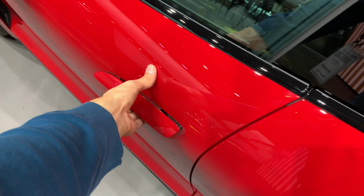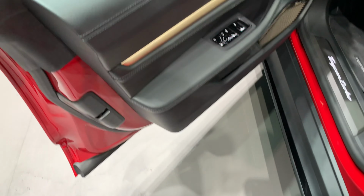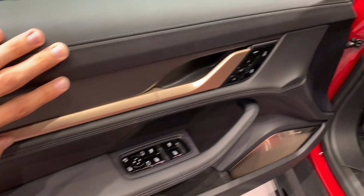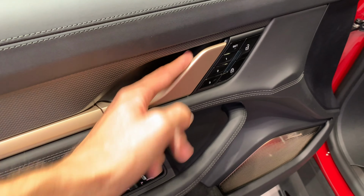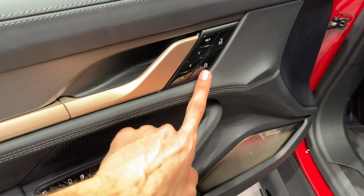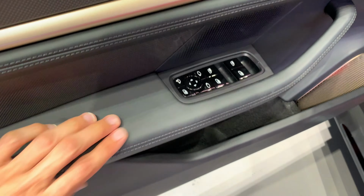Okay guys, time to get in. See the Porsche logo on the bottom. Beautiful interior, all premium leather, and this bronze door opening. There are memory seats, lock and unlock the car, window controls and mirror controls.